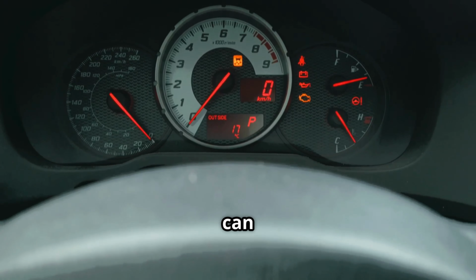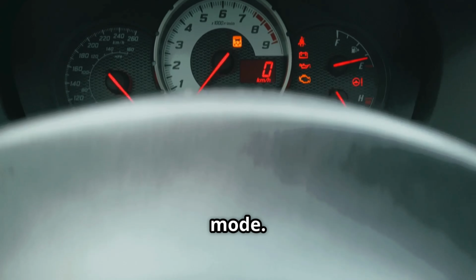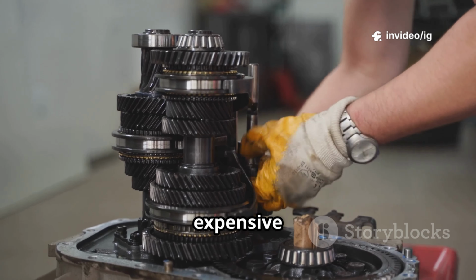Ignoring P0706 can lead to serious transmission issues, starting problems, or unexpected limp mode. Fixing it early can prevent expensive repairs.